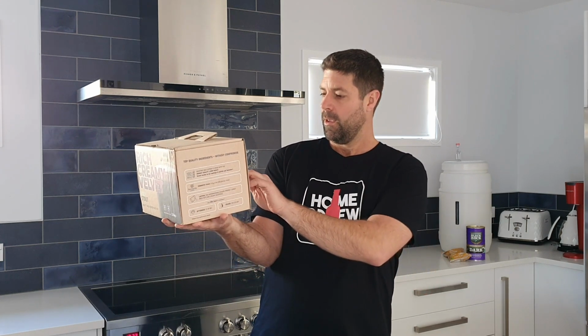This is the kit we're brewing, guys. It's the Muntons Milk Stout. It's from their flagship range and it's one of their premium products. Now, according to the description on the kit, this is what we're brewing. A creamy flagship milk stout with a smooth mouthfeel and low bitterness. This is a sealed box, so from what I can make out from the description, everything you need to get this brew fermenting is in here.